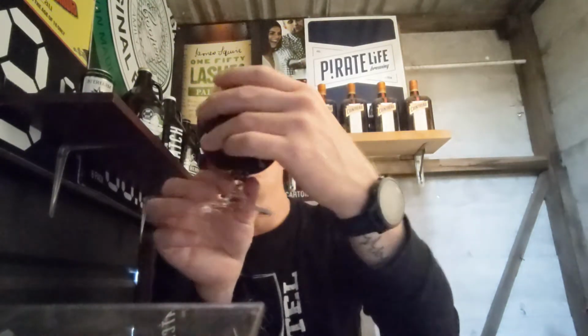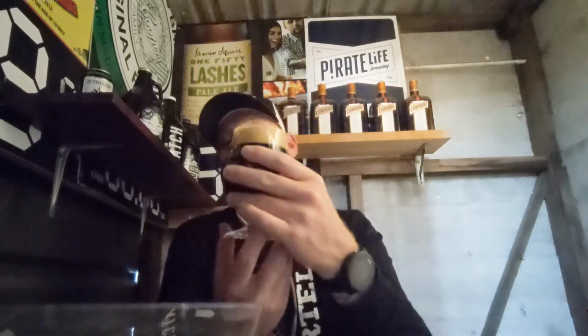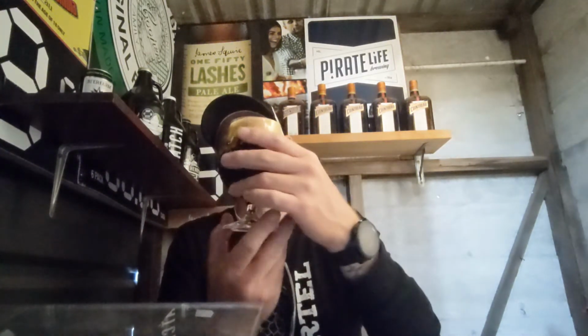Nice two-finger head, nice and dark in colour there. Once again, drinking it out of the Meteor Noel glass. It's a nice glass. I picked it up for a pretty good price as well. Would have been good to have picked up two of these. I generally like to try and find them in pairs in case I do break one. If I ever break one, I won't use the other. But contradictive when I've only got one and I still decide to use it. Very nice looking glass, very comfortable glass to hold, and makes stouts look a million dollars.